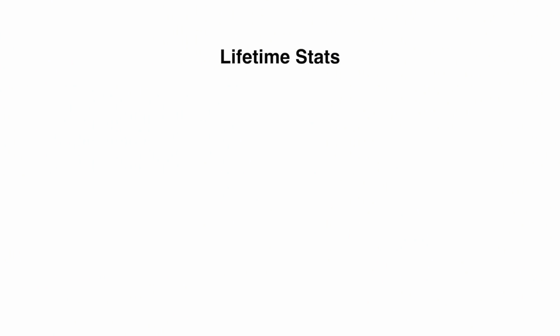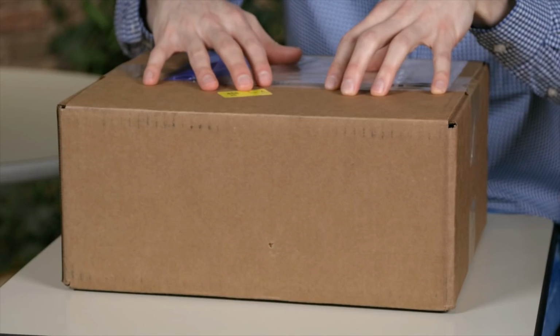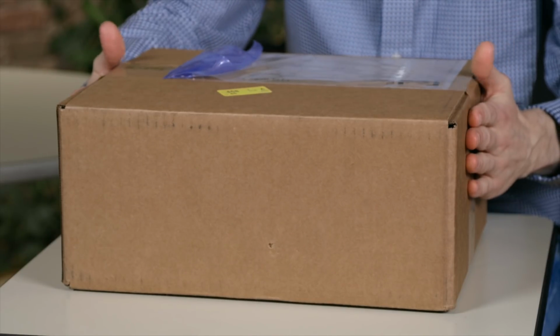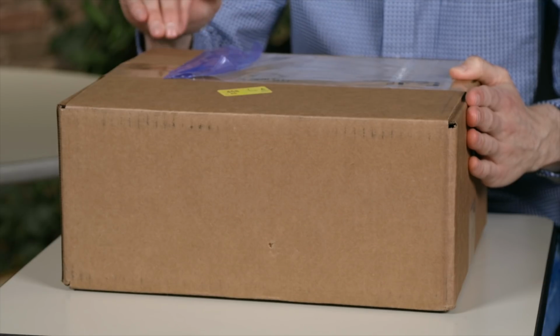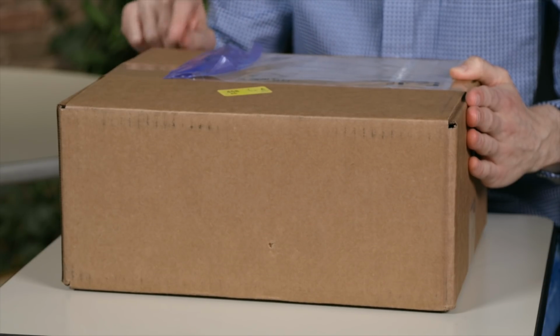Now, currently, my record on this show is 0 for 2. Today, I am going to try to turn that around, and I am feeling pretty good about my guess. I think I'm going to get on that scoreboard with this one. So this particular box is sized perfectly for a pair of shoes. So I am definitely thinking there are some shoes in here.